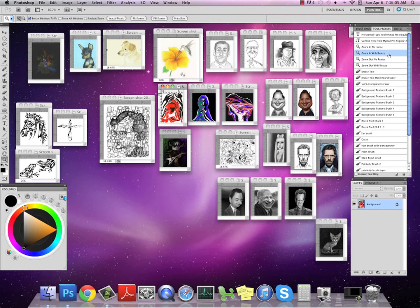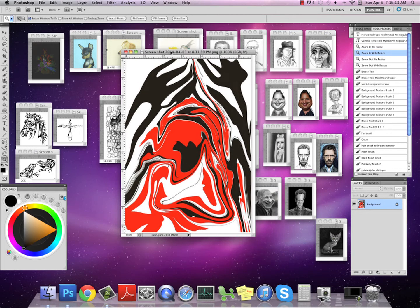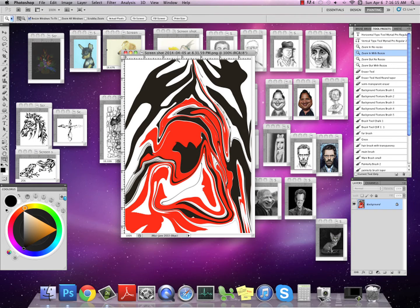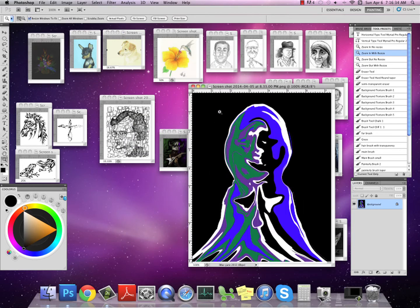Then, let's see. Here's some more from around that same time period, just screwing around. I think I probably just slapped some color down, turned on the liquify filter, and was just pushing pixels around and coming up with whatever I came up with. I do see a rough form here, almost like with the arms crossed and a head, but who knows? Same with this, screwing around with the liquify tool.